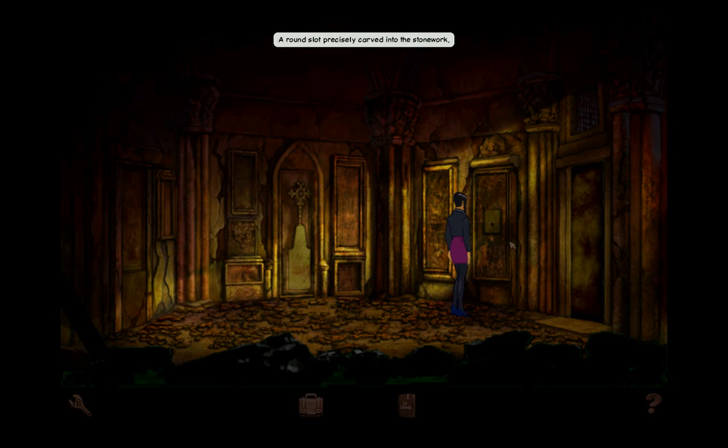A round slot precisely carved into the stonework. I touched the slot. Nothing bad happened, which was good. I've always been attached to my fingers. This slot was designed for something specific. But what?